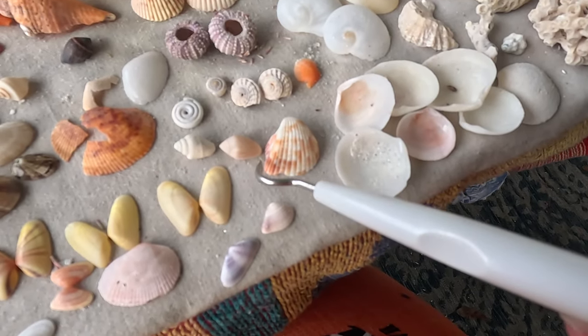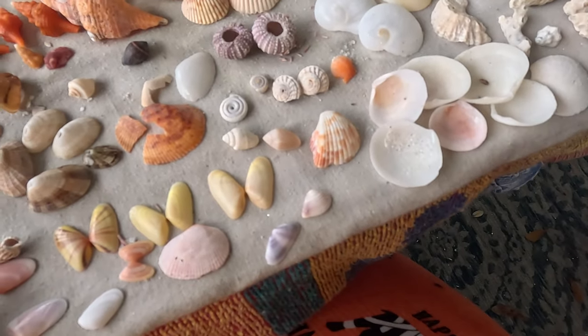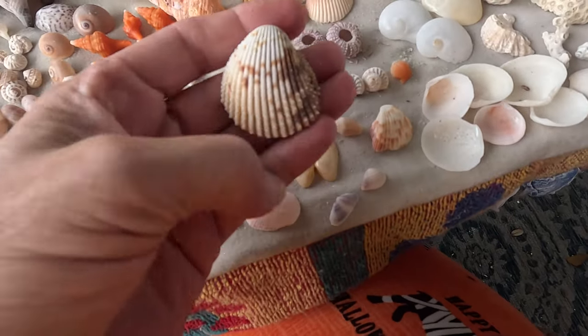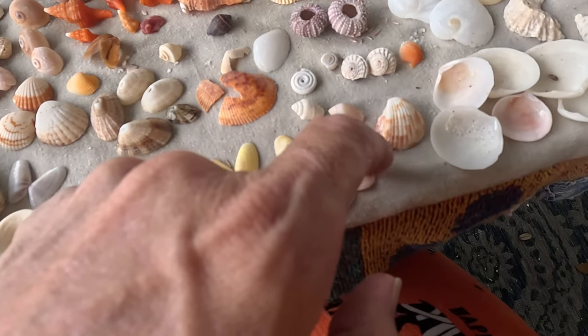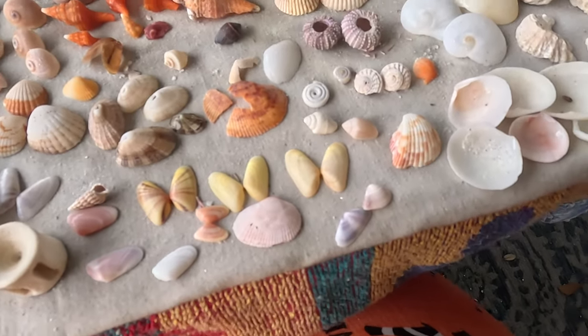We almost never see these, and you can differentiate the prickly cockle from the strawberry because of the point. See how a prickly cockle is just round? Strawberry cockles have that raised ridge there on the one side and a point down here. So that's also a super cool find.